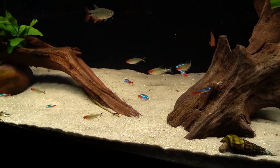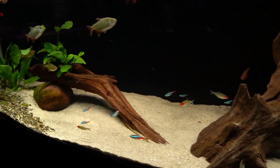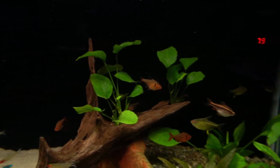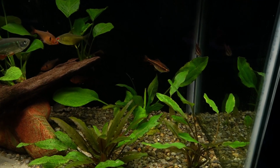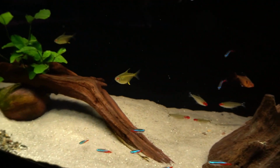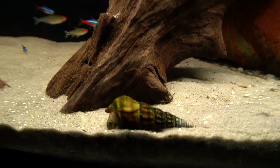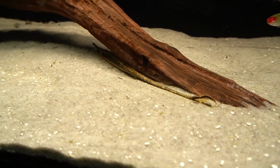So they came out of quarantine. Now I have 10 neon tetras, 5 rummy nose, 5 Buenos Aires, 5 rasboras. I think it's 5 red serpas. I think it's 5 or 6 lemons, 3 cherry barbs, a couple plecos. Actually, I think this is the only snail in here right now, this pagoda snail. And I've got that whiptail cat hanging around. There's his tail right there. Whiptail cat.